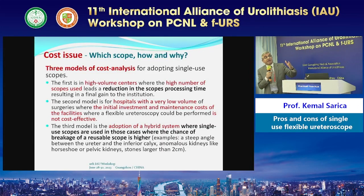Then in a study, the authors evaluated this issue, and they concluded that there may be 3 models of cost analysis with single-use scopes. The first is in high volume centers. We have a lot of cases, maybe 32 cases every day operating, where the high number of scopes used leads to a reduction in the scope's processing time, resulting in a final gain to the institution. The second model is for hospitals with a very low volume of surgeries, where the initial investment and maintenance cost of the facilities where a flexible ureteroscopy could be performed is not cost effective.